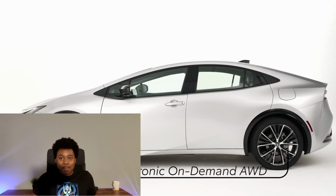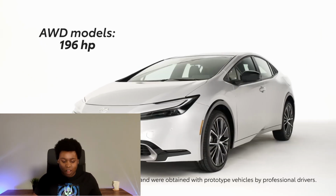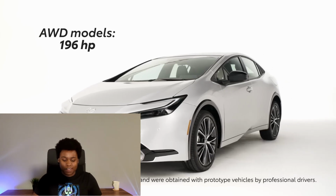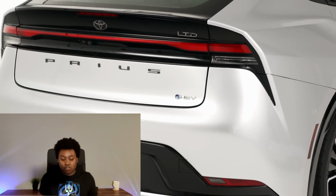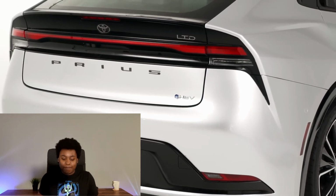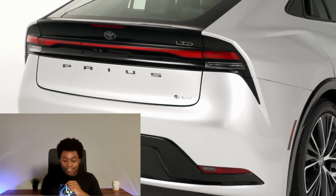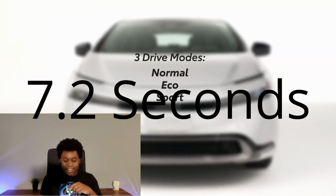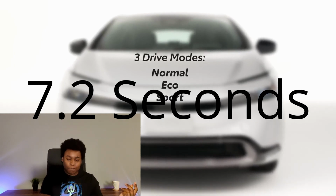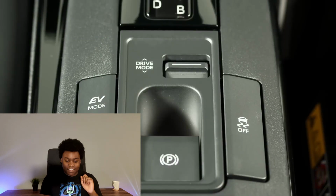The all-wheel drive models are continued in this generation, and it's just going to use a small rear motor to drive the rear wheels, similar to the tech that we've seen on the previous Prius and also the new Corolla Hybrid. Front-wheel drive models are going to output 194 horsepower with a 0 to 60 of 7 seconds. The all-wheel drive models are going to add 2 more horsepower for a total output of 196 horsepower with a 7-second 0 to 60 time.